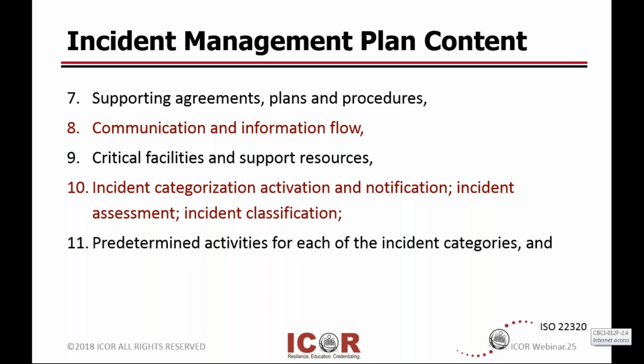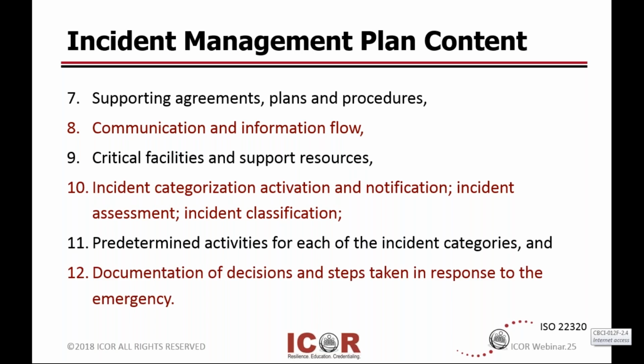There should be some predetermined activities. So what is it that you're going to be doing? What are your procedures for each of those incident categories, and documentation of decisions made and steps taken in response to the emergency. I've been teaching business continuity for many years, and all of the standards talk about the fact that you need to document decisions made and actions taken.